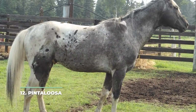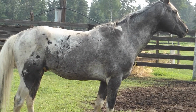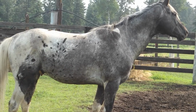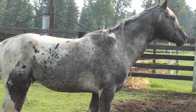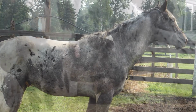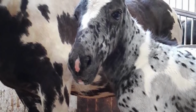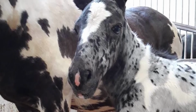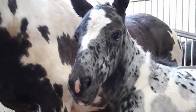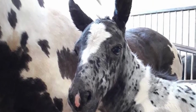Number 12, the Pintaloosa. Pintaloosa horses are just downright stunning to look at, and that's a fact. The horse breed is always an absolute treat for our eyes, since it features a combination of both the painted horse's Tobiano coat pattern and of course the small unique white spots that most Appaloosas have. This combination between the Appaloosa and painted horse may seem a bit strange for the uninitiated, but the results speak for themselves, as this horse breed may very well be one of the most beautiful ones we've ever seen.